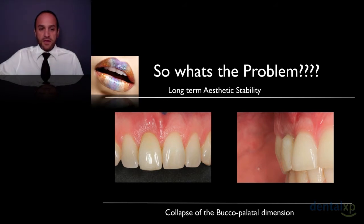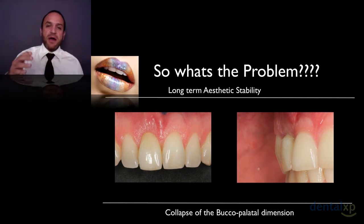But if you look on the left-hand side, you can see there's discoloration of the gingiva in this area. The first thing that springs to mind in this kind of scenario is, hold on a second, is there something wrong here? Because you can see the gum there is nice and pink, the gum here is looking a little bit red. The thing is, the gum there is not red at all. If one takes a different angle, or if one takes the flash away, this will be just as pink. The problem here is that because of the buccopalatal collapse, you now have different light reflection properties because of the loss of that root prominence.